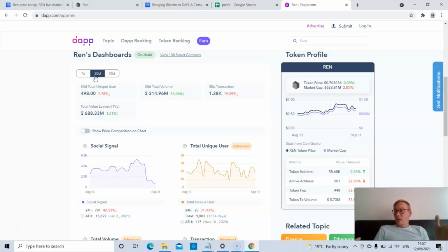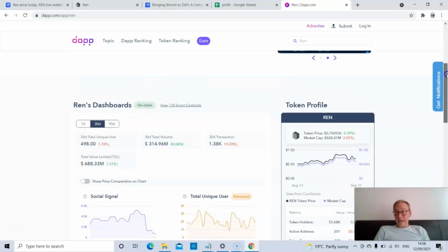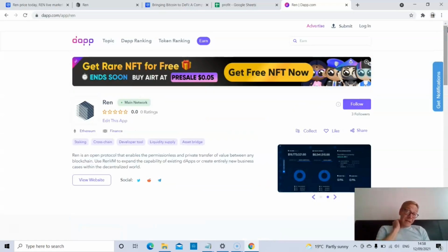But it should be higher. In the last 30 days, crypto has done very, very well. The market has recovered very well in the last 30 days. So those numbers should be higher. So marketing and advertising and encouraging use of the DApp is necessary for Ren to start regaining value.